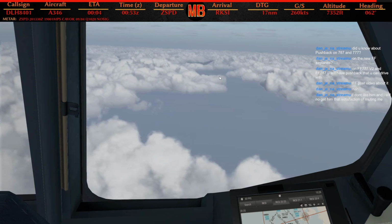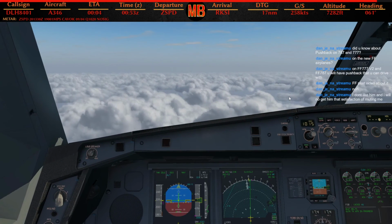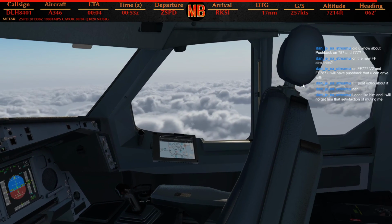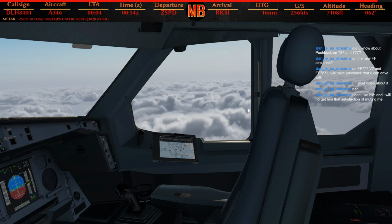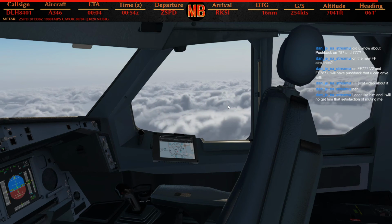I'm pretty excited to see what, oh, it's very foggy down there. I'm pretty excited to see what the team behind the new X-Enviro is coming up with, the version 1.17.